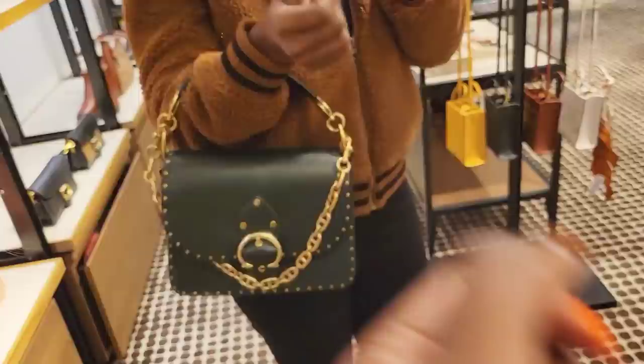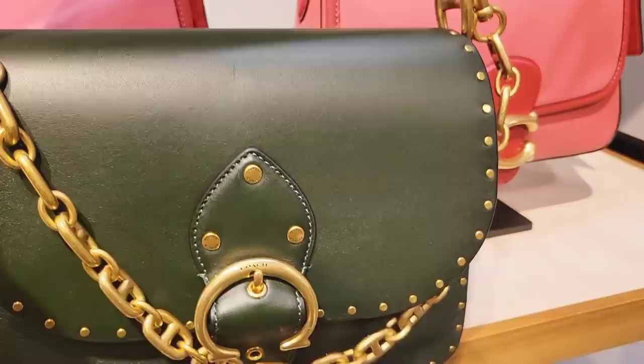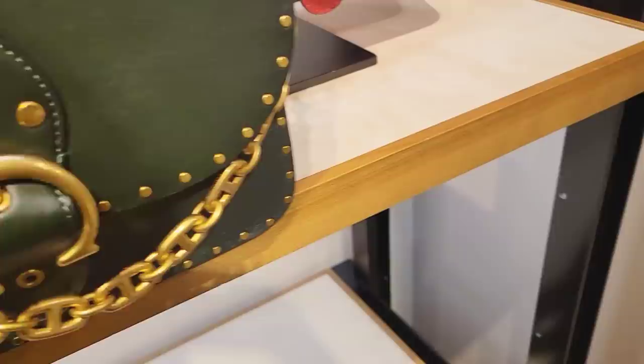They have it on the Beat, they have it on the field tote, they have it on the cushion. Gorgeous, guys. Just look at this beauty. Oh my god. And so it's in smooth leather. It has pebbled leather there as well. It has the chain, it has the rivets. Oh, I'm in love.